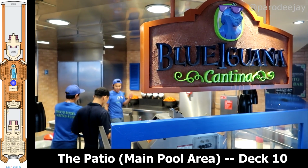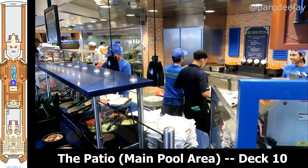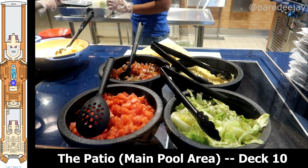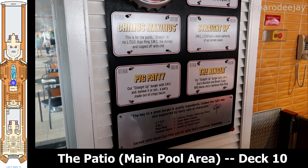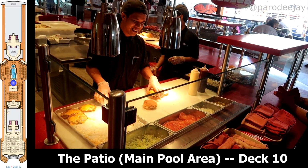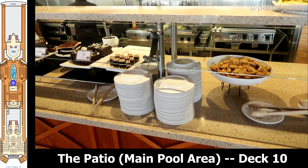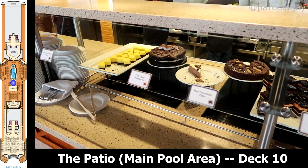Of course, this area is home to the Blue Iguana Cantina, where you can get your breakfast burritos, lunch burritos, tacos, taco bowls, all kinds of goodness. Fresh, made to order. Guy's Burger Joint, which of course is a lot of people's favorites. We love it. We normally get 1 per cruise, maybe. All kinds of different options there, and a whole toppings bar. You can have it your way. That's Burger King. But anyway, they also do have a dessert station in between those 2.